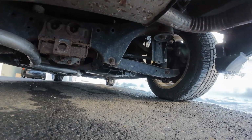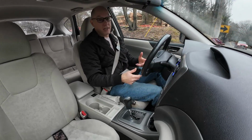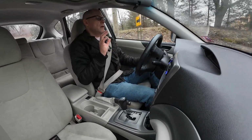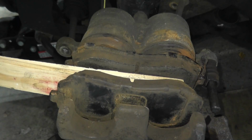Of course, over time, I have replaced the rotors and the pads, but the calipers are still original. Going to the front, different story, completely different story. The front passenger side caliper froze last year, and that was pretty scary.